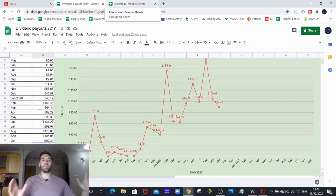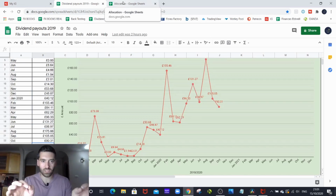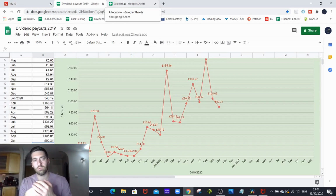Right, this next page I'm going to show you, the Google page, is not up to date. I want to stress that because otherwise you'll comment going, oh, I saw a load of stocks in that allocation sheet that aren't in your portfolio. No, they're not, because it's not up to date and I haven't got it up to date. But this is important for any new investor to have a look at.